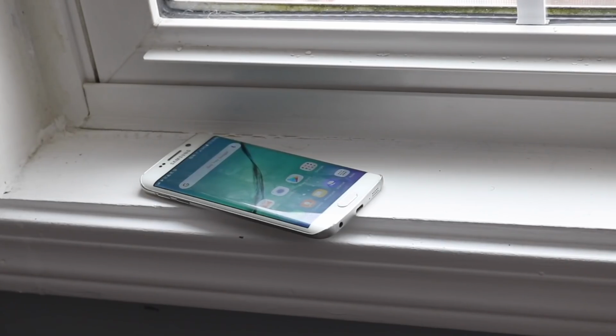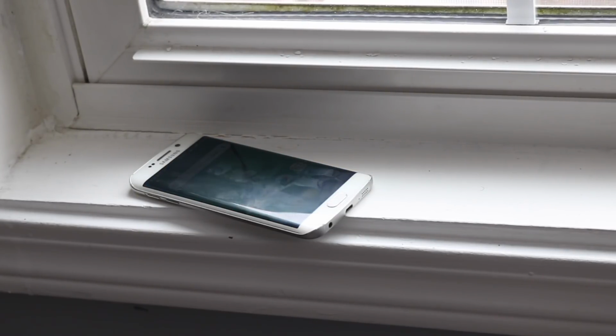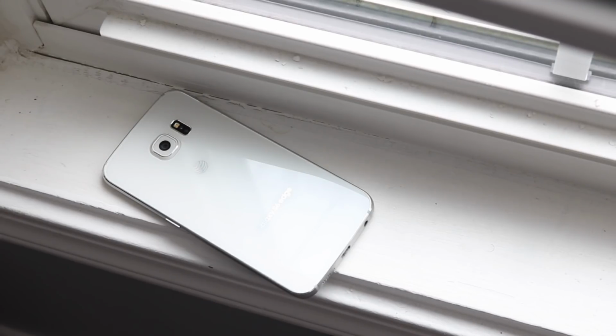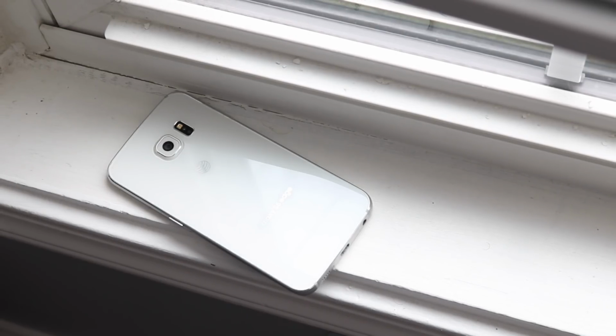On the bottom, you have a micro USB port, no USB Type-C, and a headphone jack. Up top, you only have the SIM ejector. And on the back, one thing I really like is that it's completely flat. There's no curves, there's nothing. The only edge part is on the sides of the phone, which was the pioneering thing about this phone and what differentiated this phone from the standard S6. But that back, I really like it. It's just kind of cool. It's kind of fascinating to me.